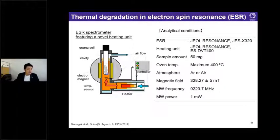And samples were sealed with argon or air in the quartz cell for conducting thermal degradation or thermo-oxidative degradation, respectively. The tube was then inserted into the ESR apparatus and heated to the desired temperature by heated air. A temperature sensor was located immediately below the sample tube, and this is the analytical condition.